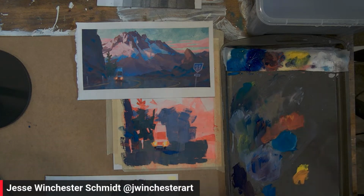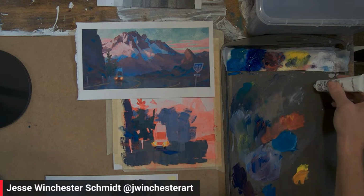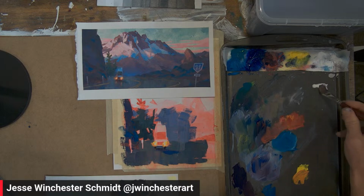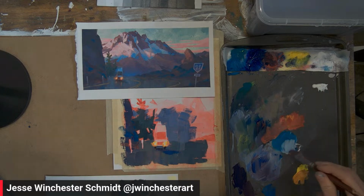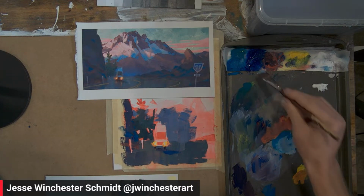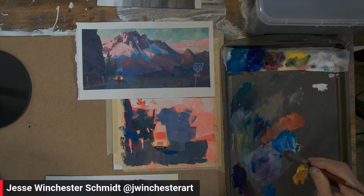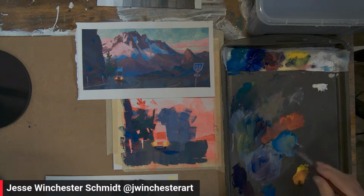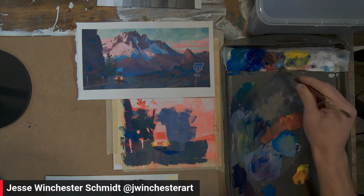And the last thing I'm going to attempt to block in here is the van. And this will hopefully drive home a point about value relationships. Again, going back to the idea that the van is indeed white, but if the value of the van is anywhere near the value of the headlamps, then the illusion of that luminosity will be broken.